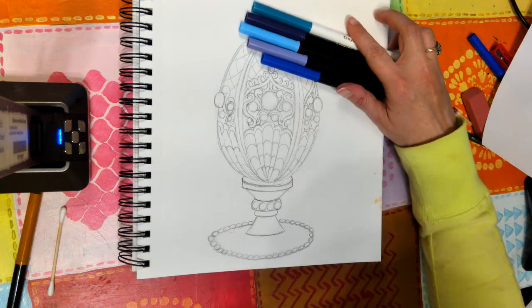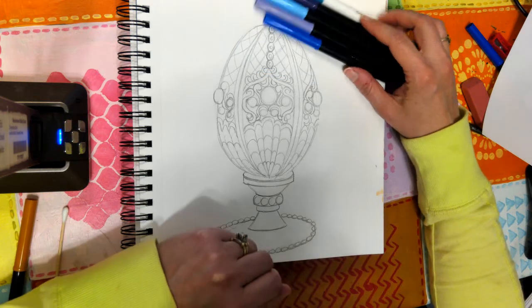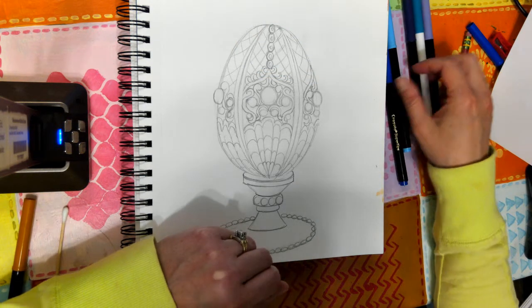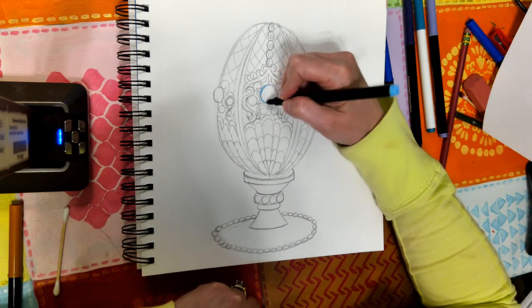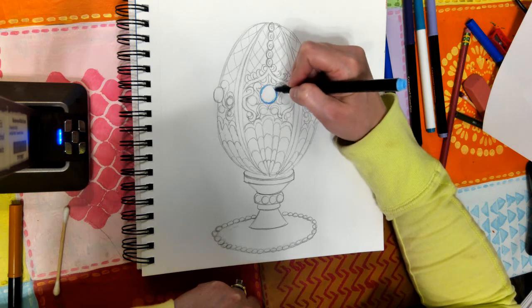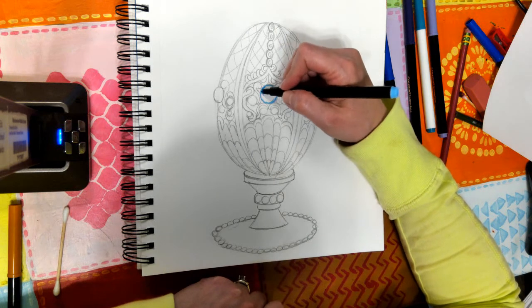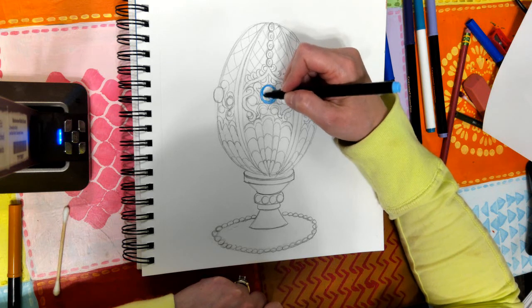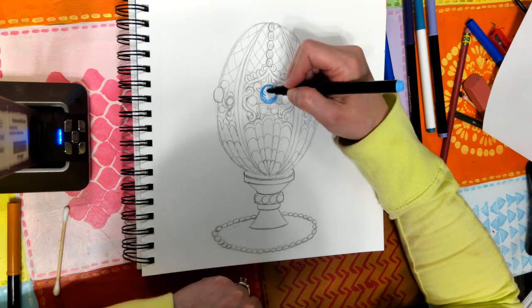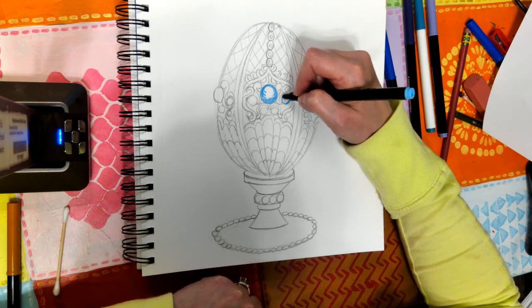So whatever colors you choose, just make sure you keep them at a minimum. Okay, so for my egg, I've decided to keep it in purples and blues. That doesn't look like purple, but it is. So I'm going to start with, I think I want all of my pearls to have like a blue color. Now, we are going to be using the Q-tips to act like a watercolor. So I'm not going to cover the whole thing of the pearl with the blue, but I'm going to give it some blue. Okay, but I'm going to do that for all of my pearls. I'm going to keep all my pearls this color blue.